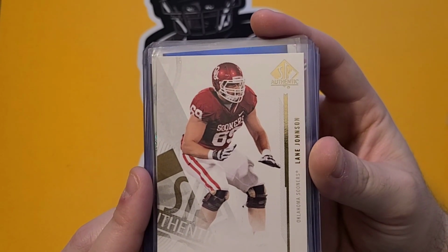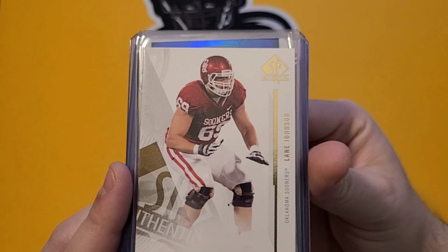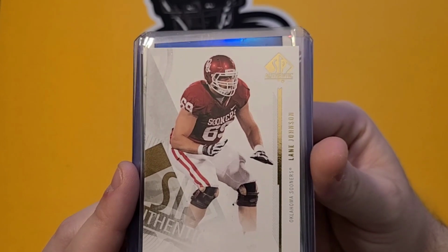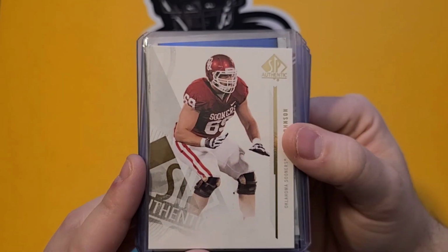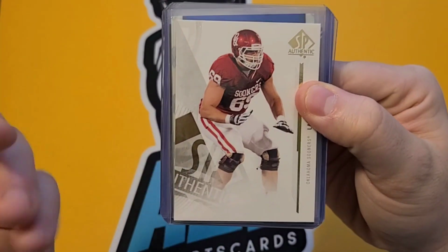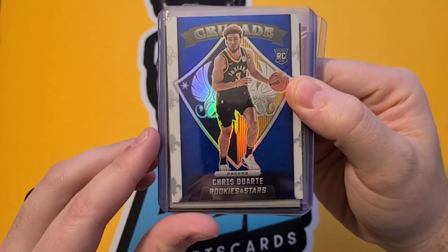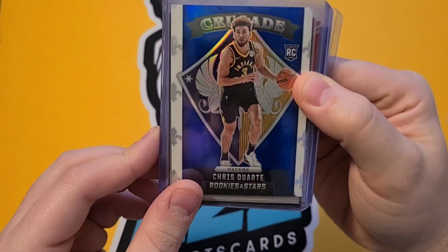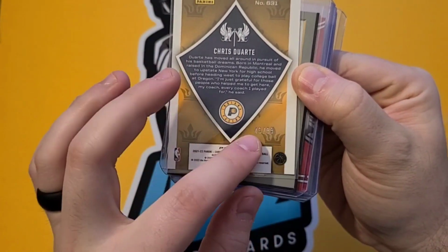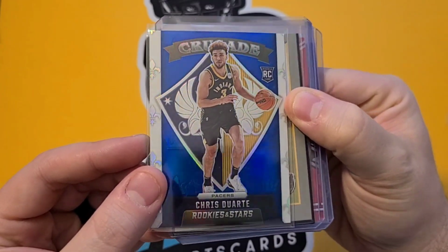This Lane Johnson, which is sneaky because, you know, Lane Johnson had a really good year for the Eagles as well. Four-time Pro Bowler, four-time All-Pro player. He's just a great offensive lineman, and offensive linemen don't get a lot of cards. So this is his rookie from SP. I think he's also in Topps, but this is his SP Authentic. Chris Duarte for the Pacers. This is from Chronicles, but it is numbered out of 99, so 49 out of 99. That's a very nice card. Had to get that one.